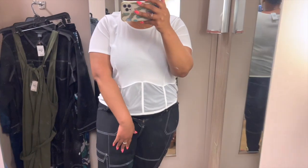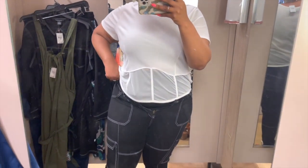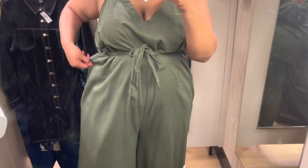It needed to fit more snug. Y'all can see it's pretty loose, so neither one of these were giving, y'all. They weren't fitting at all. All right, and so here is another jumpsuit.